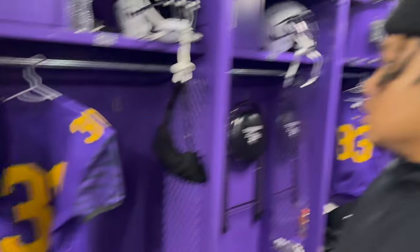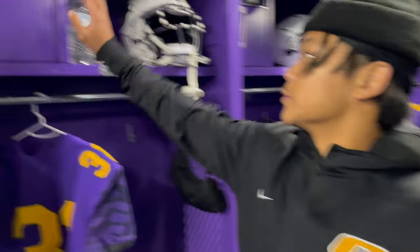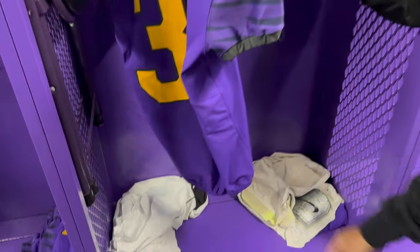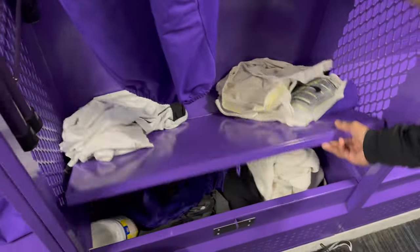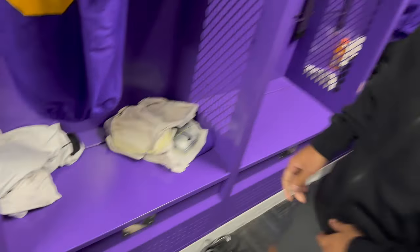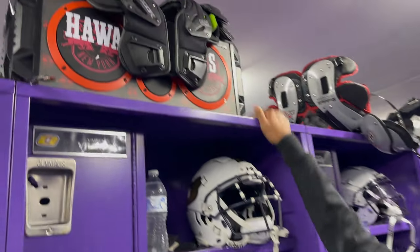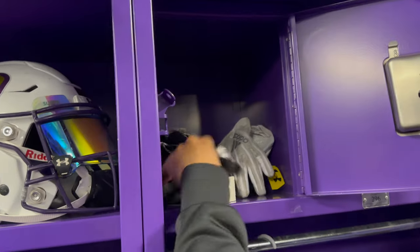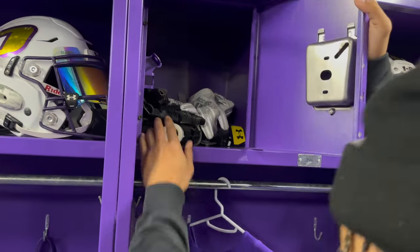All right, I'm with my man Bison. He's gonna show me what's in his locker on a game day. All right, I got my helmet, I got my jersey, I got my drip, my stuff. I just got my stuff down there for practice. My cleats. I got my speaker. I'm not using it for today, but I'm gonna put it out later. I got some gloves, tape, the visor if I need it. And that's pretty much it.